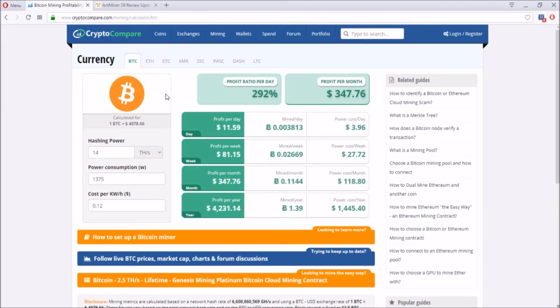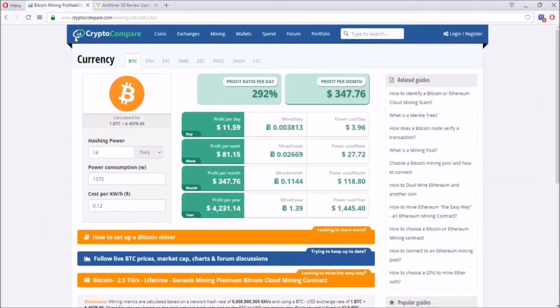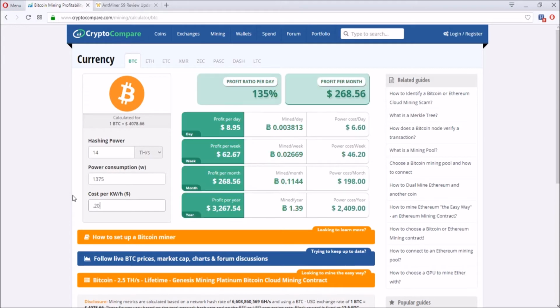So this is a crypto calculator. I'm going to enter the 14 terahash from the Antminer S9 with 1375 watt consumption. For the cost per kilowatt hour, it says it's 15 to 30 cents. So let's go for 20. Oh no, not 20 cents. Okay, so it's kind of in the middle, towards the lower side.